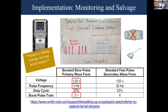The good news about this is that you can actually fish successfully for lamprey just using the salmon settings. But more recently, Smith Group has come up with a whole set of lamprey-specific settings that you can program into your LR24. This gives you a dual-phase shocking. The first part is for your larval lamprey that are down in the sediment. The first phase encourages them to emerge and come out. And then the second phase is traditional electrofishing, where it stuns them.